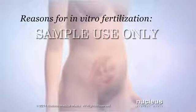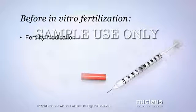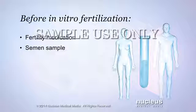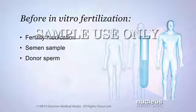In vitro fertilization may be performed if a woman has been having trouble getting pregnant, a condition known as infertility, or it may be done if a woman wants to have a child without a male partner. Before in vitro fertilization, a woman will receive fertility medication that causes more than one egg to grow and mature in the ovaries. A man will provide a semen sample so that the healthiest sperm can be collected for fertilization. If the male partner is completely infertile, also known as sterile, or the woman doesn't have a male partner, a donor may be arranged to provide sperm for this process.